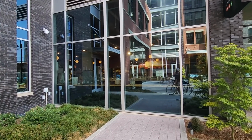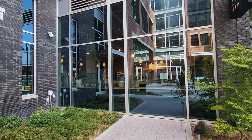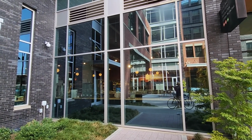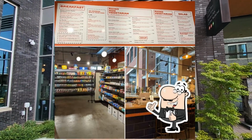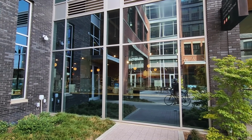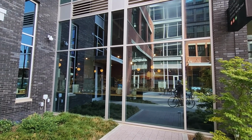And this looks pretty cool. It's called the Rhino Market and Deli. I'm on my bike right now, but they have coffee, sandwiches. They have a menu on the board back there. It's a nice little market. Go inside, get yourself a treat, and then come out here in the courtyard and enjoy it.